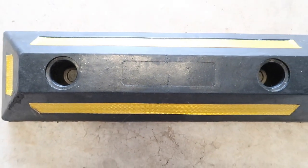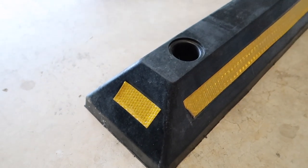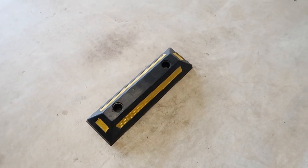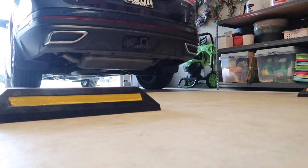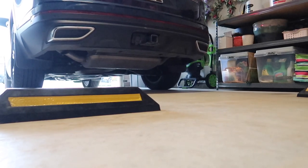Before this video is over, I wanted to share with you these heavy-duty rubber wheel stoppers. These allow me to pull in as far as I can without bumping into the shelf. I have these sitting on the floor because they're heavy and sturdy, but they do come with screws if you wanted to permanently attach them to the floor. I bought these off of Amazon about a year ago, and I'll link them for you.